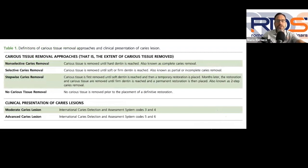And the first thing that I want you to do is I want to share with you the definitions on caries tissue removal approaches that they are using in this article. And I just want to share with you just a couple of things, like what they call the non-selective caries removal, which the name says it all. Non-selective, just remove anything and go all the way to hard tissue.